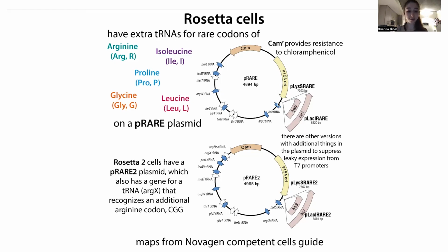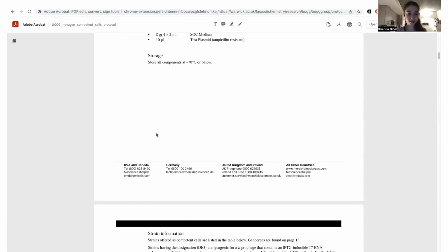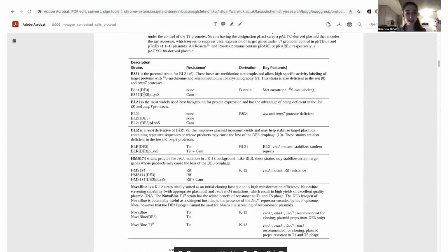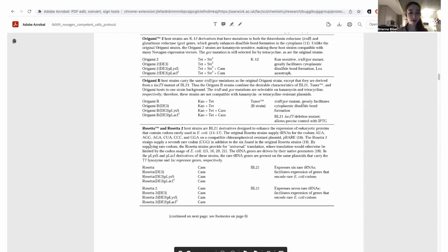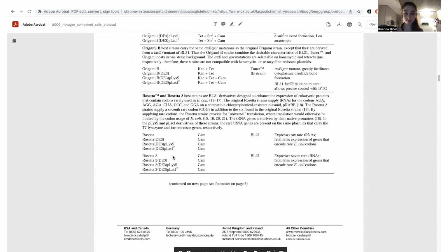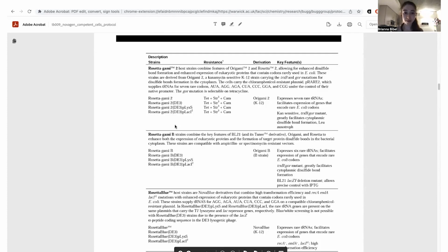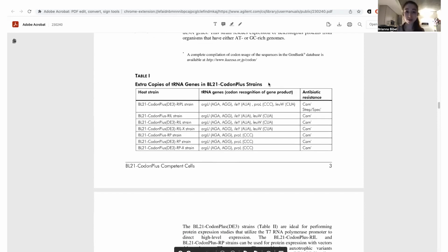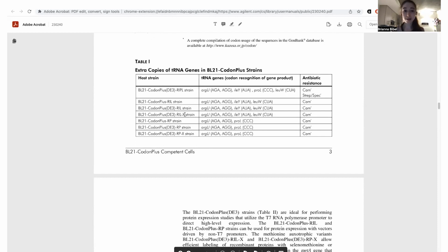And so then they sell a bunch of different versions. You can see, this is just Novagen's guide. This is an older one, actually. But you can see that they sell a bunch of different strains and a bunch of different versions with pLysS, with the lac, and various things like that. And so when you look in these manuals, you can see the different genotypes of these strains.